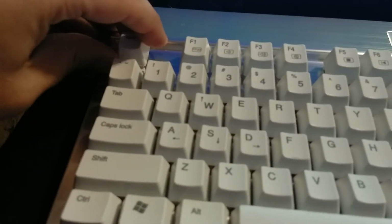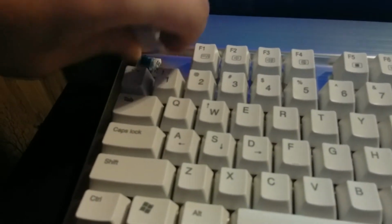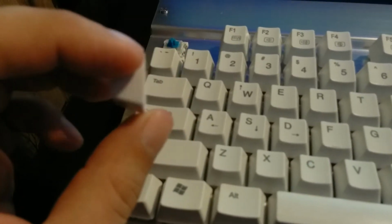I'm going to take one of these keys off. Okay, I'll take off the escape key. I'm going to show you what a mechanical keyboard is. They're loud, but I love it. You got the bottom of the key, it pops off. You have all these mechanics to it.